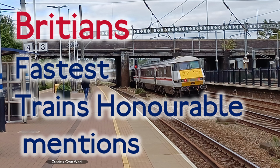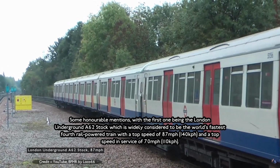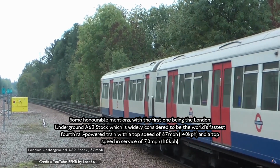Honourable mentions. Some honourable mentions, with the first one being the London Underground A62 stock, which is widely considered to be the world's fastest fourth-rail powered train with a top speed of 87 miles per hour and a top speed in service of 70 miles per hour.